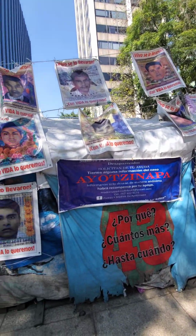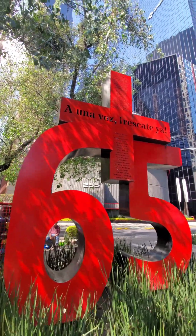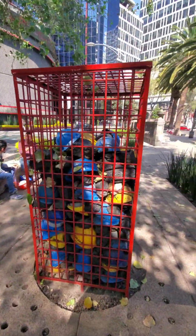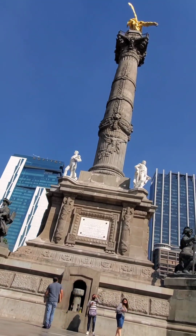Pictures of 43 disappeared students. More than 3,000 coal mine workers have died in Mexico. This is a monument to 65 who died in a mine collapse in 2006. Come on, let's go around the statue. Around the whole statue, she says. Get the entire city, she says. We're getting the whole city.